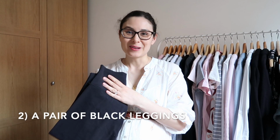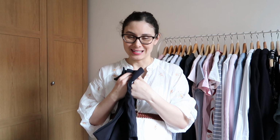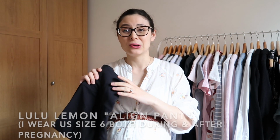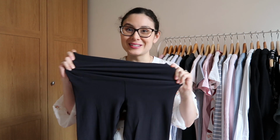So the next piece that I would recommend having in your wardrobe is a pair of black leggings that are super stretchy and super comfy. Now, these ones I would recommend not buying specific maternity leggings because then you're only going to be able to wear them while you're pregnant. My recommendation, and I tell this to all my friends who are pregnant, is to go and try on some of the Lululemon Align pant leggings. That's what they're called. They are so comfy, so super stretchy. And the best thing is that you can actually wear them during and after pregnancy. So you're not buying something that you're only going to wear for a short amount of time.